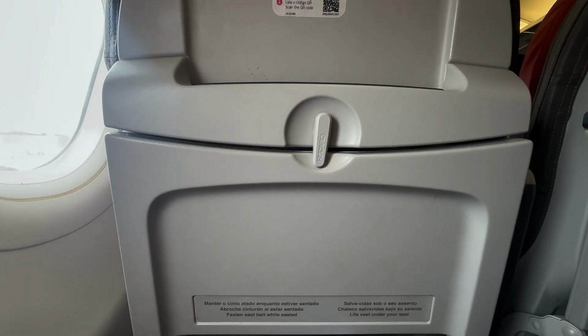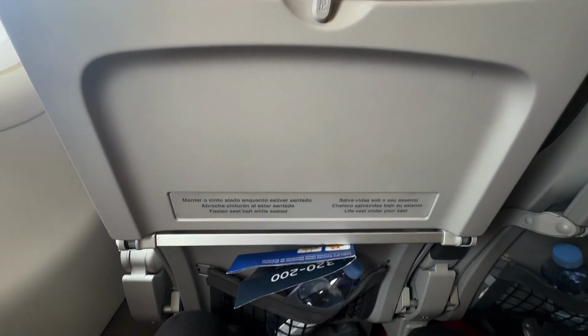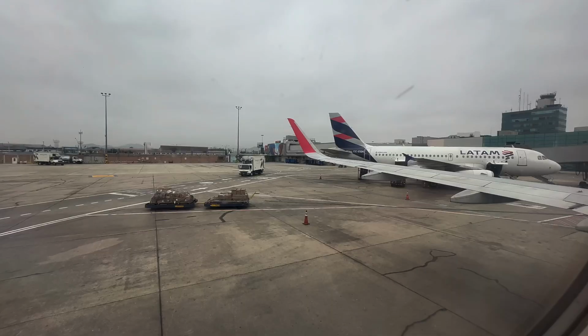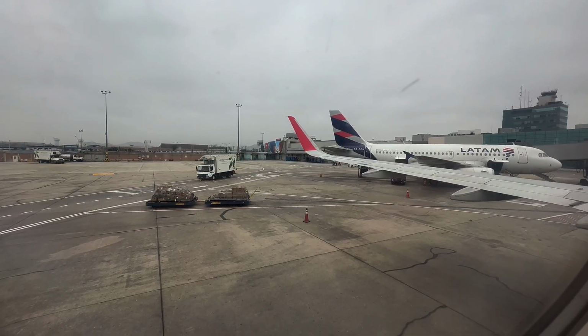This is my seat area and a standard economy seat, but this channel doesn't focus on the interior of aircraft. I like to present flights from a unique point of view. And that means most of what you'll see will be like this.